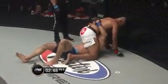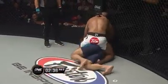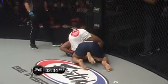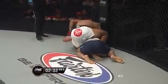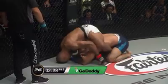Tani's just walking him over to the cage. Postures up, and here come the punches. Ground and pound, the hammer fist strikes now from Tani. The crowd roars once again. Tani has the back of Muhammad. Still a long time to go in this second round. We're only halfway through it.